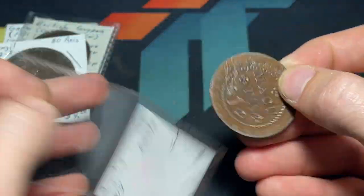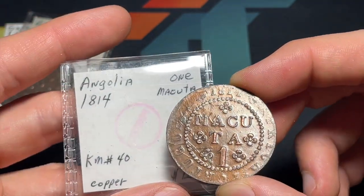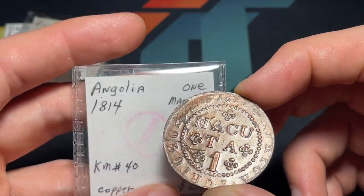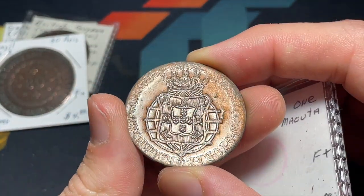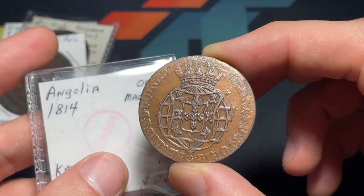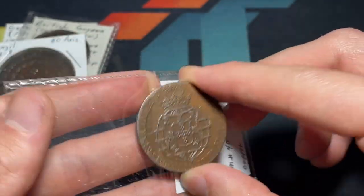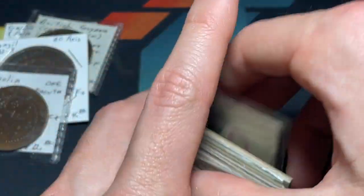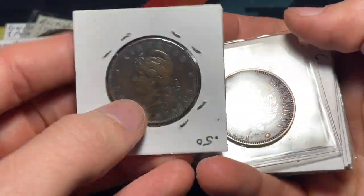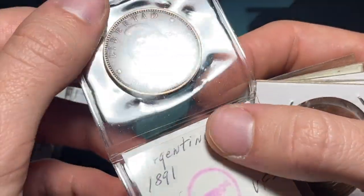And then this one, Makuta from Angolia. I have no idea if this is Angola or if it's something totally different. It looks Portuguese in nature. One Makuta, wow. I'm going to research that one further. I'm very pleased about that find. And then further items include this Argentinian 2 centavos. There's another Argentina coin that looks nice.